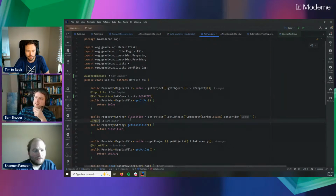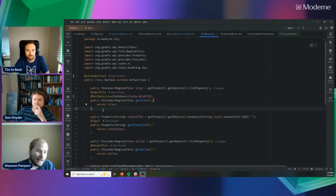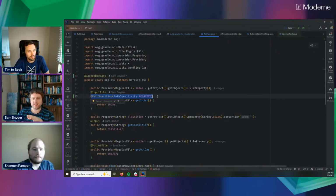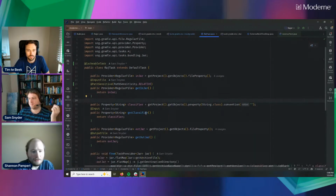Ah, that's right. And this one may not make sense to be a cacheable task for your same point of, you're taking in a jar. Well, the jar is not cacheable, so then cacheability may not be something that you need to worry about. So this path sensitivity isn't going to do anything unless this is a cacheable task, right? That is correct. Okay. This task, I mean, there is some computationally expensive stuff that goes on in this task, so it might be worth it to cache this. Yeah, your input's going to change every time though, so you're going to get a different fingerprint.